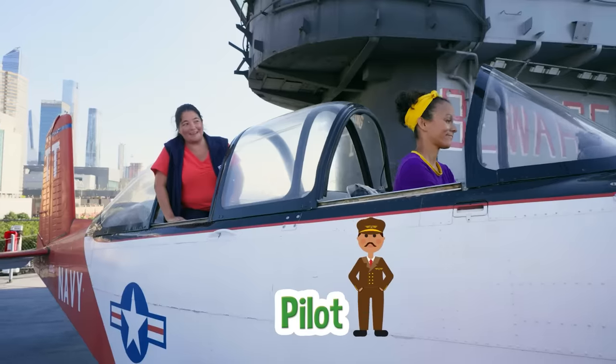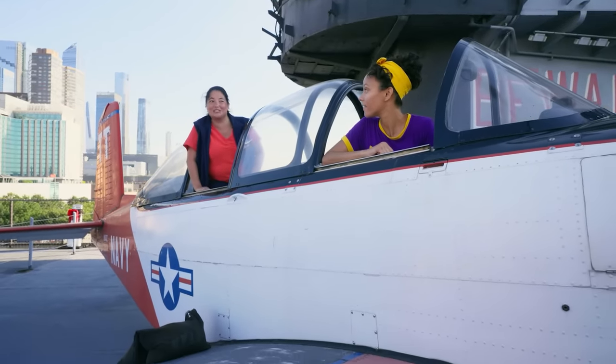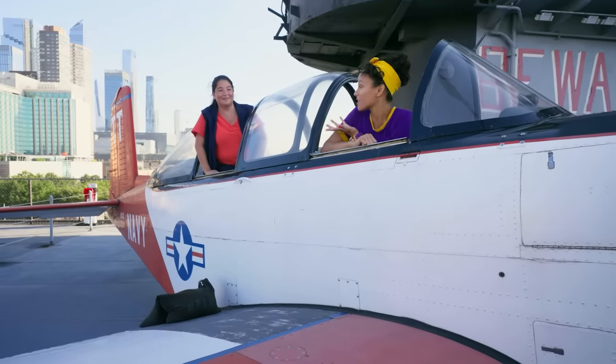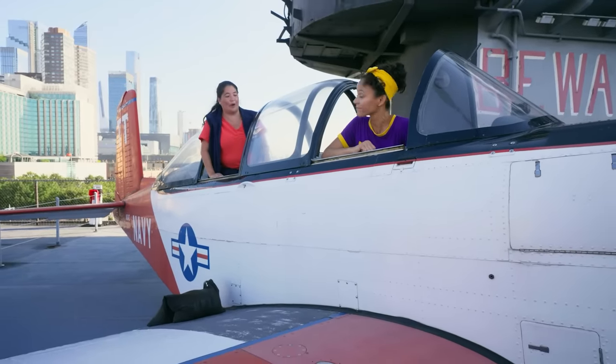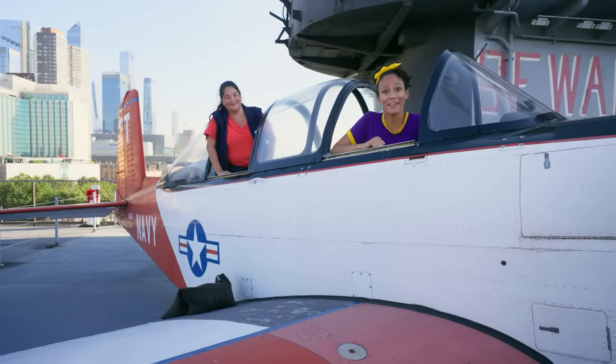Well, if I'm in the front here, does that mean that I'm the pilot? You are a pilot, but you are still learning how to be a pilot, so you're technically a student driver. Oh, okay, so then would you be the pilot or the instructor? I would be the instructor, so I would be back here and I could take control of the plane if I needed to. Oh, that makes sense.